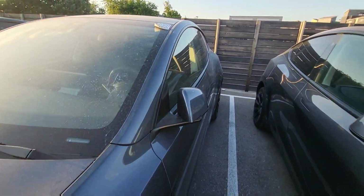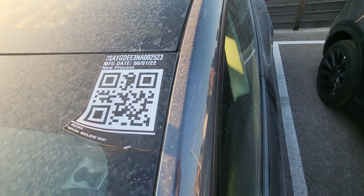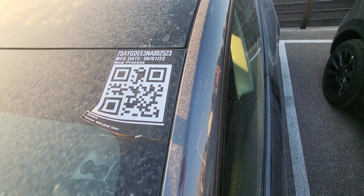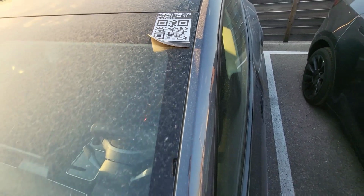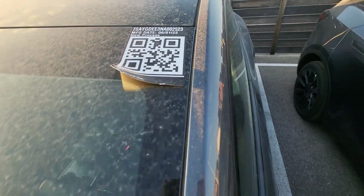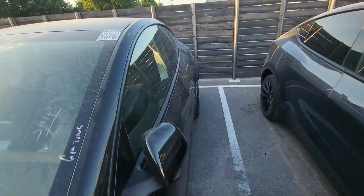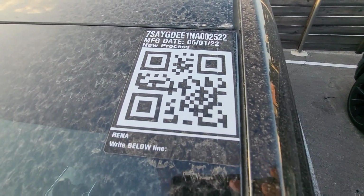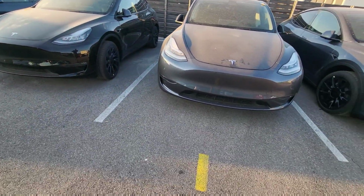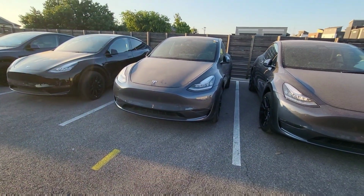I did forget to mention, so the build date on this one is June. So that's interesting. My build date was April and I was in the 1700s. This is a June one and it's only in the 2500s. So you can see, the rate for May wasn't that high. So yeah, that one was a June one. Let's see what this one was. This one is, again, June 1st, and today's June 21st. So you can kind of see from build to being delivered to Fort Worth, it's been 20 days, and they're going to go through that whole inspection process.